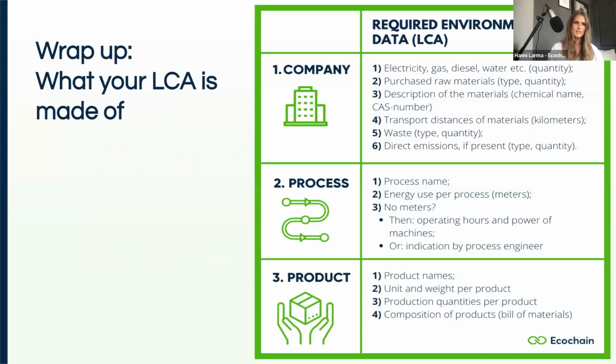Nice. So this is indeed the wrap up of what is in the LCA, the life cycle assessment, and what needs to be included in that. It is a bit of a recap of everything that's in there, but maybe you can just give us a small summary again.